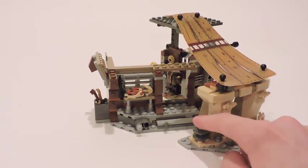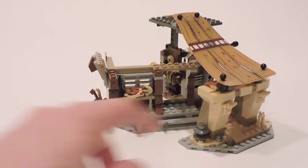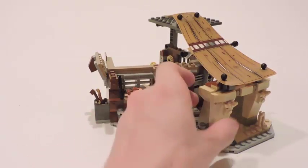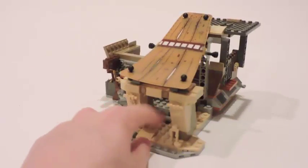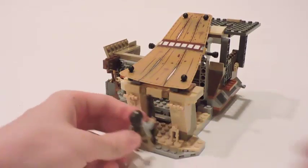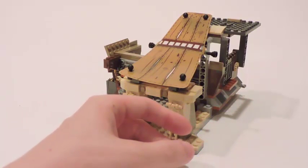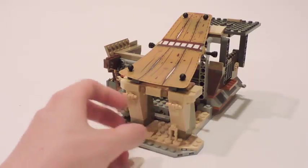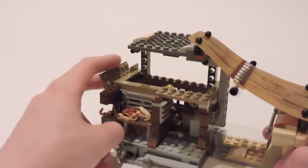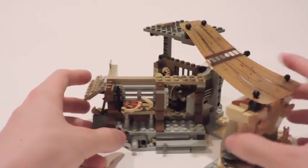And so he's got his little funnel right here. I'm not sure what that is, but it's there for detail. Very nicely detailed as well. Got his main entrance right here to the shop, where Rey and BB-8 would probably walk in if they were to purchase something, or where Unkar Plutt walks in to enter his shop from the back. And so that is Unkar Plutt's shop, and that is basically the whole set overall.